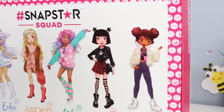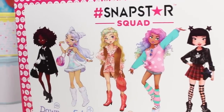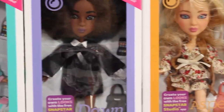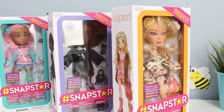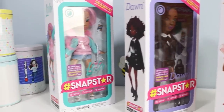Okay, guys, I have opened all three dolls up. I've given them the look over. I've checked their makeup, their hair, their outfits, and even the app. I'm gonna go ahead and say that these dolls are actually pretty great if you are interested in them as dolls. If you like to swap them, customize them, do their hair, play with them, pose them, display them, they are fantastic. Their molds are great.